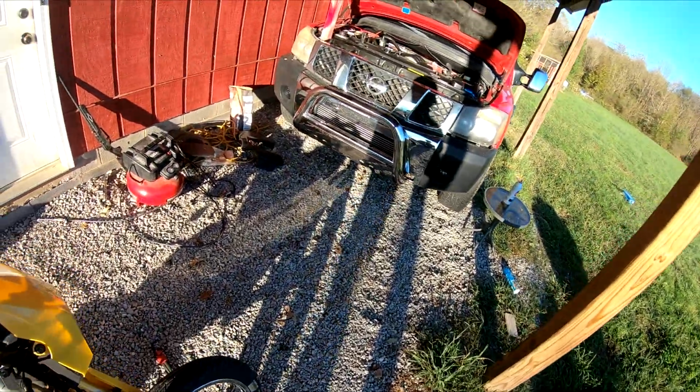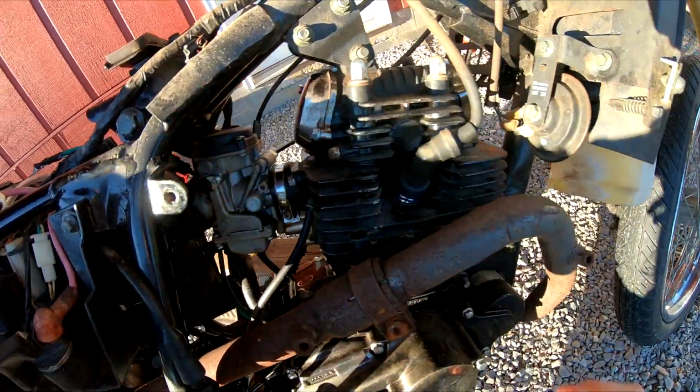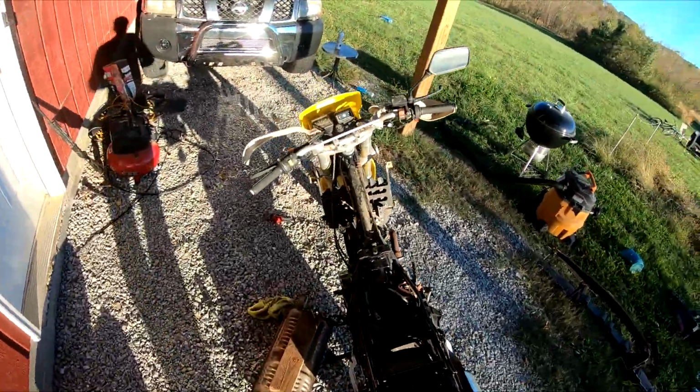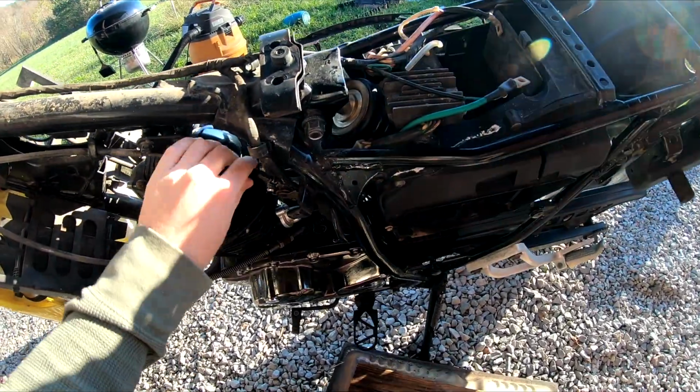Dang it, that is not a flathead. Wow, that boot doesn't even have a clamp. Oh my God. That's ridiculous. I didn't even notice that. That would be part reason why it ain't running right.